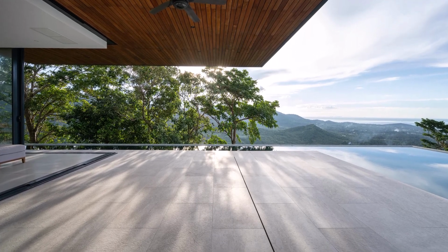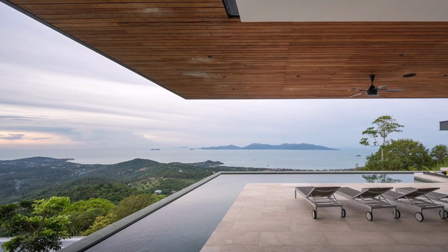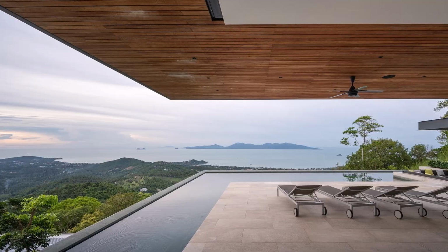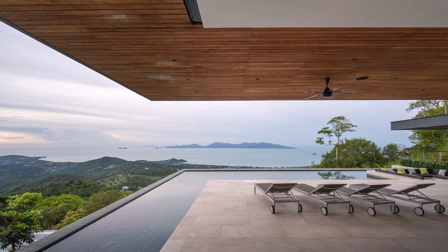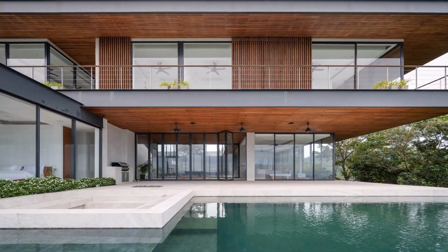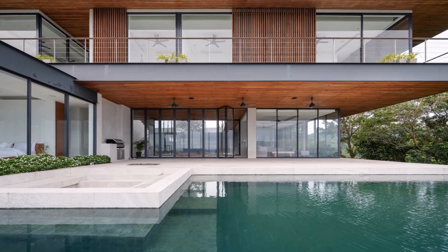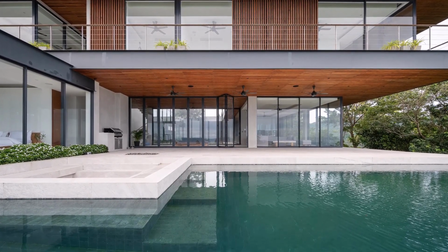When it comes to prioritizing comfort and enjoyment, the Adrisa Residence takes it to the next level. Bedrooms and the living area are strategically positioned on the northwest corner, the prime spot for capturing the stunning scenery. Imagine waking up to panoramic views or relaxing in the living room while the ocean and mountains paint a mesmerizing backdrop.